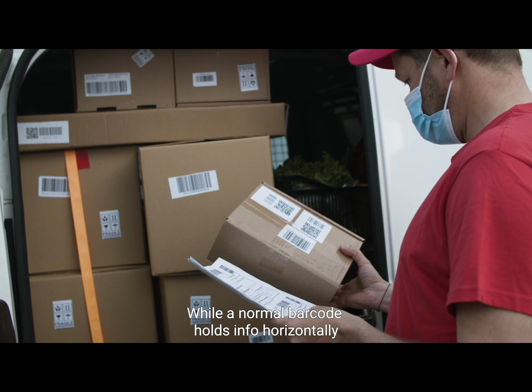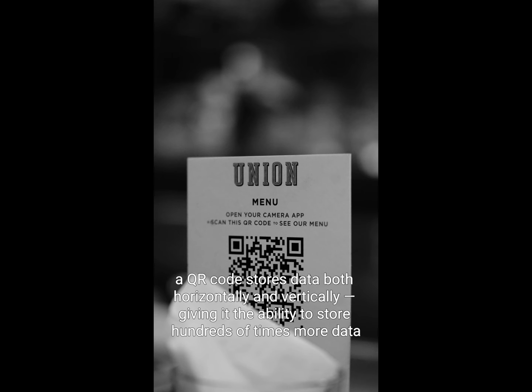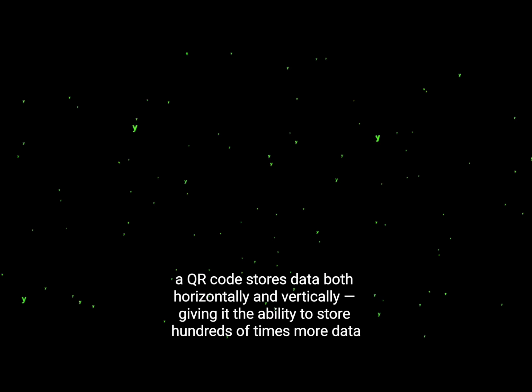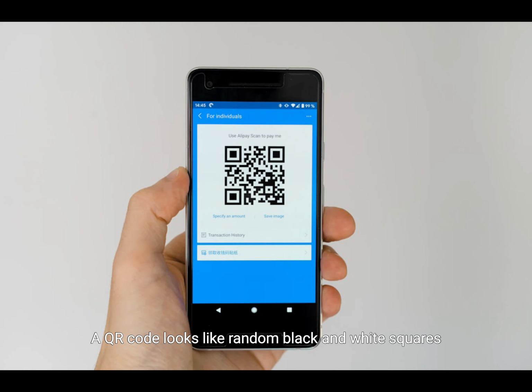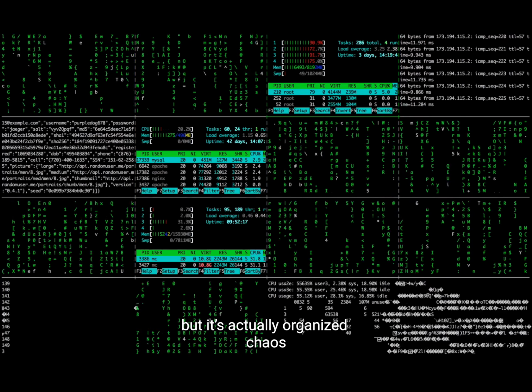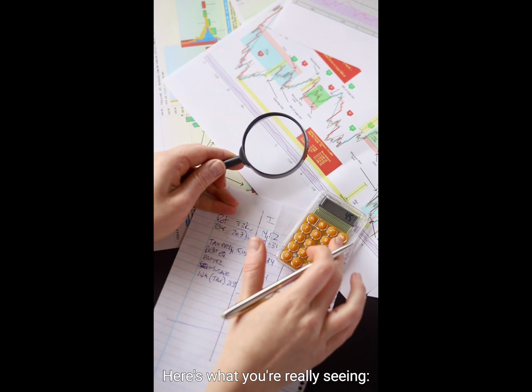While a normal barcode holds info horizontally, a QR code stores data both horizontally and vertically, giving it the ability to store hundreds of times more data. A QR code looks like random black and white squares, but it's actually organized chaos. Here's what you're really seeing.